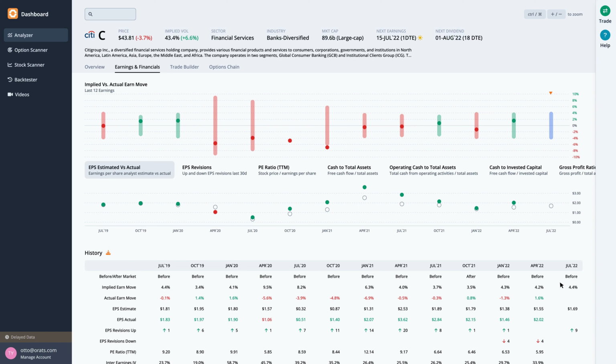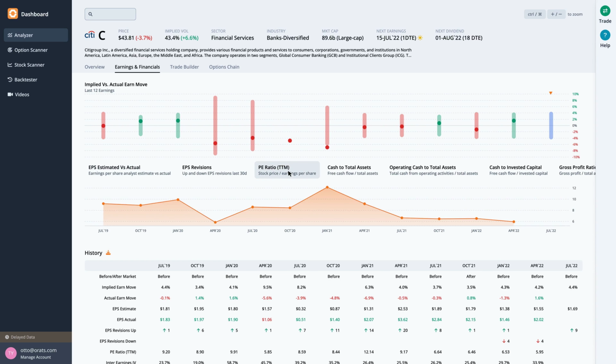We can overlay quarterly financial data by clicking on the ratios below the earn move graph. Let's look at the PE ratio, which is the stock price divided by the trailing 12 months earnings per share. For C, the current PE ratio is 5.2, which is 20.7% under the average for the last 12 earnings observations.